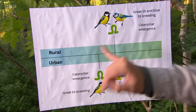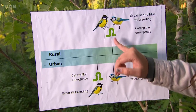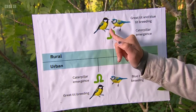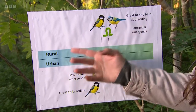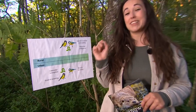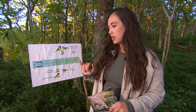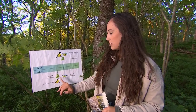If we look at rural first, you've got the emergence of Lepidoptera caterpillars, so butterfly and moth caterpillars that come out at the start of spring. Then you've got the great tits and blue tits, which time their breeding at the same time as the emergence of this really important food source. But in urban environments where it is hotter, in Glasgow it's between 4 and 6 degrees Celsius hotter than the countryside, you have a slight shift in these cues. So the caterpillars emerge a lot earlier, and the breeding changes.